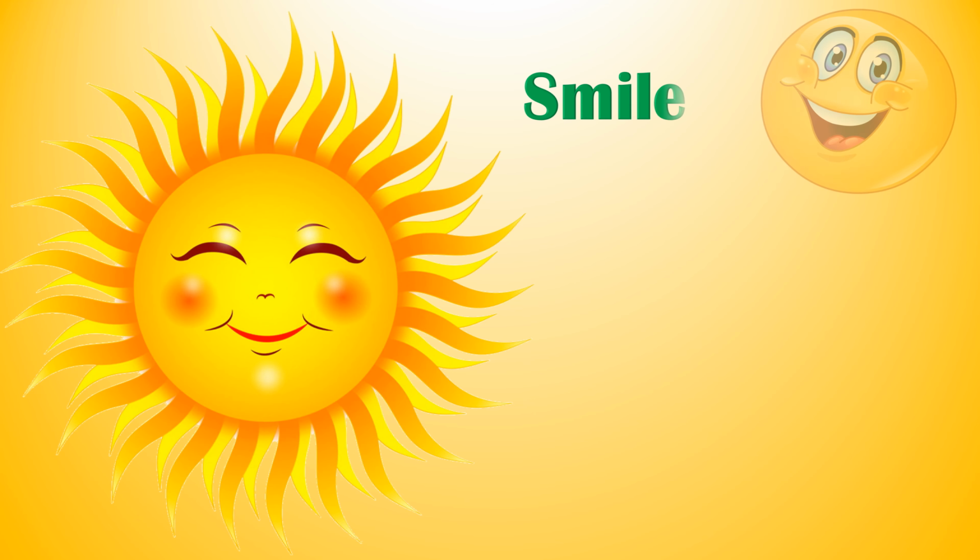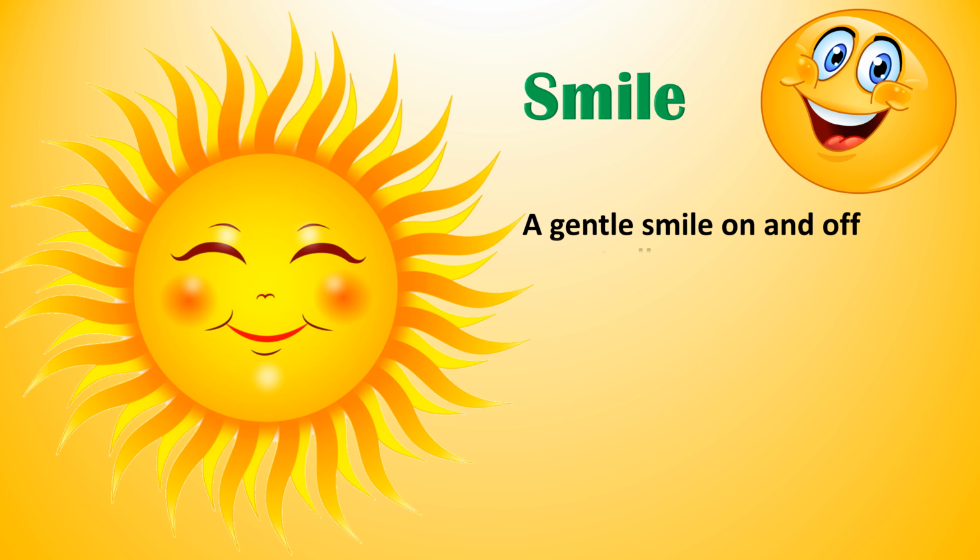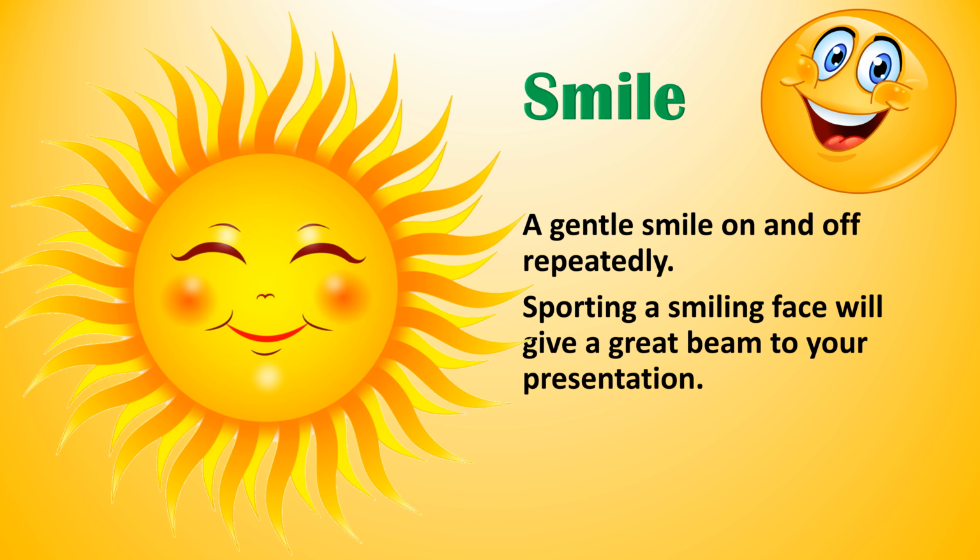The second important tip is to smile. You've got to smile. A gentle smile on and off repeatedly. Sporting a smiling face will give a great beam to your presentation. Many times, many people get overly robotic when they present. They may speak well, but are faulty in their body language. They might be making good eye contact, but their face is stern.